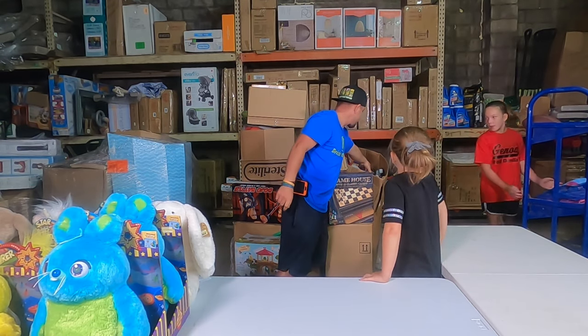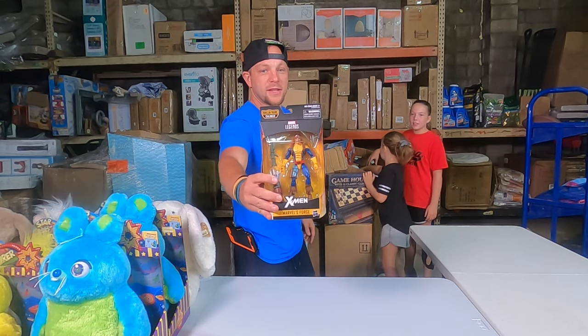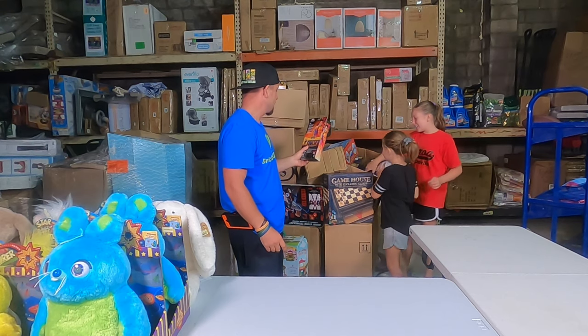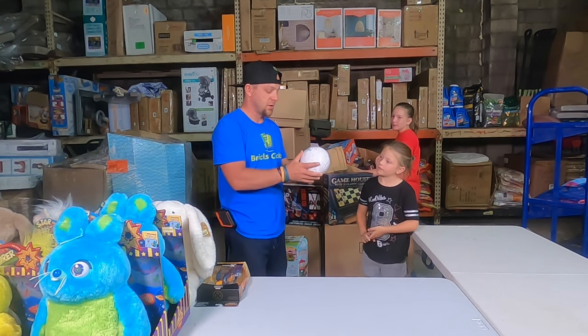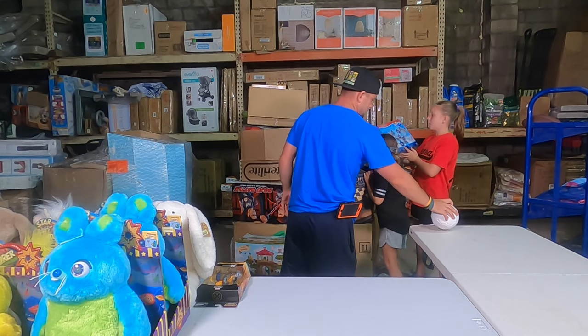All right, moving on. Check out this cool Marvel Legends. Is that Wolverine? Does it look like Wolverine? No. Was you really about to say Wolverine? No, I couldn't tell. It looked like him for one second. Nice little umbra. Soccer ball.